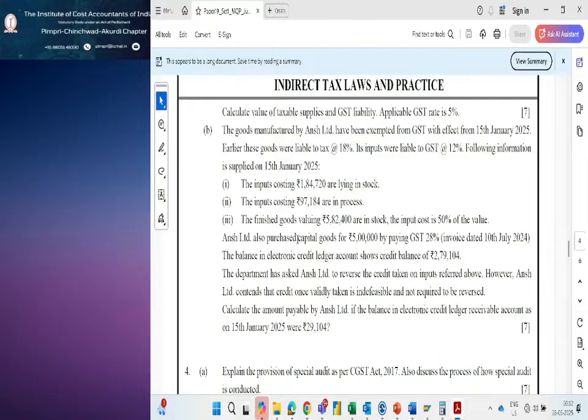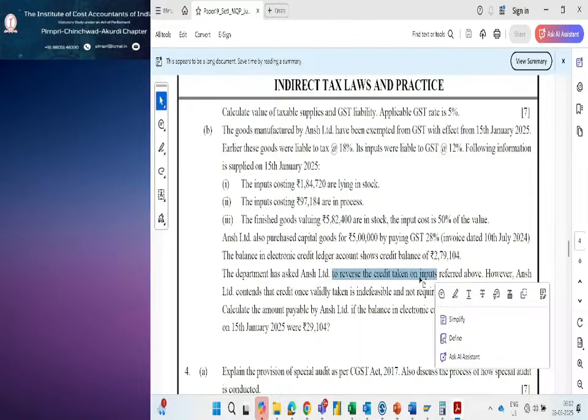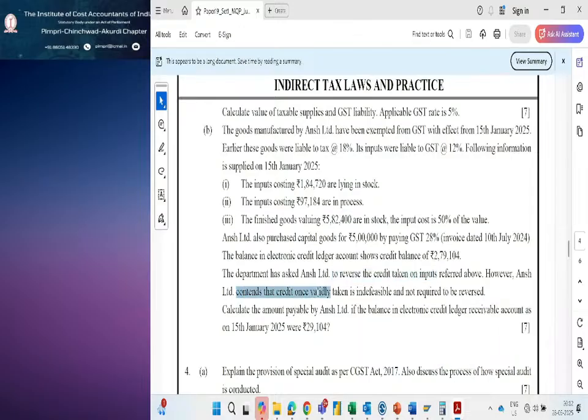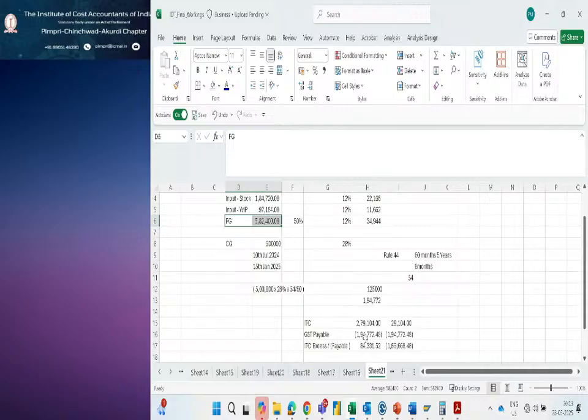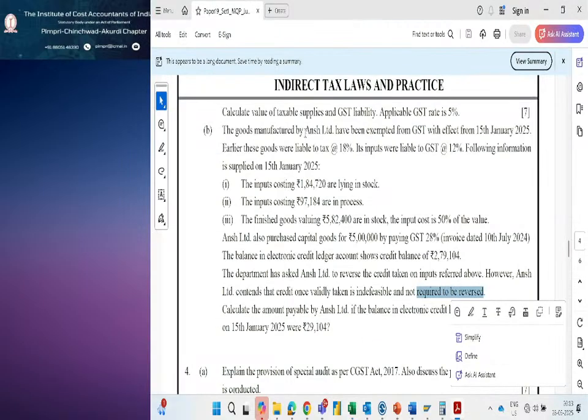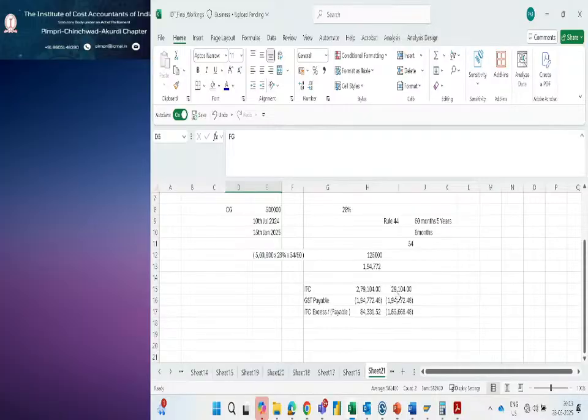So after calculating the capital goods and everything, the department asked to reverse the credit taken on inputs. However, he contends credit once validly taken is indefeasible and not required to be reversed. So we are not reversing it, but we are calculating how much will be the GST, whether there is excess ITC with Ansh Limited, or whether there is any payable. We are just calculating only these two scenarios.